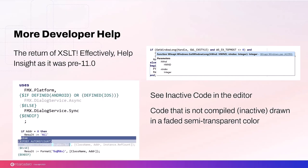We discuss Delphi LSP quality later on in this webinar, but 11.3 has had a huge overhaul of quality, and you should find that in Delphi 11.3, Code Insight and Delphi LSP works better than it ever has.